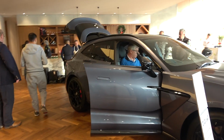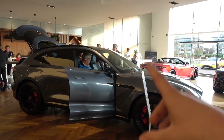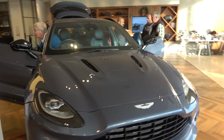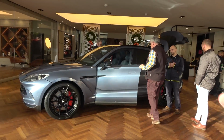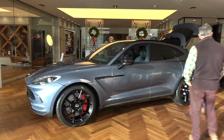I don't know when one would turn up if you were to order it now, but one thing that I've picked up seeing it here is how much bigger it looks. When it's parked next to DB11 and DBS, it is a large car, but it's still quite low slung. If you see these gentlemen here and their height versus how low slung the DBX is.